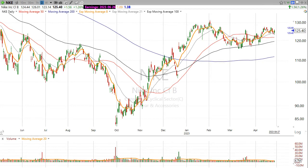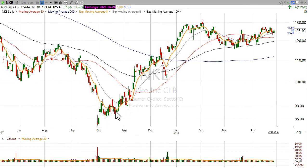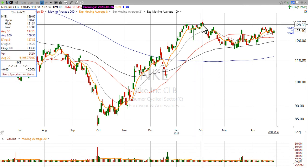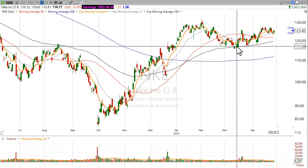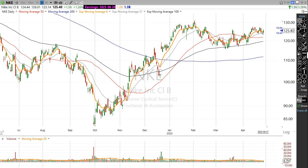Really quick one here from Nike. Try this on for size. We have a little bit of a cup and handle pattern here on NKE. You can see how the stock came off the October low, consolidated right around this 128, 130 range, pulled back into the moving averages, found support at the 100 EMA, and now has a little bit of a handle building just above that 50-day moving average.